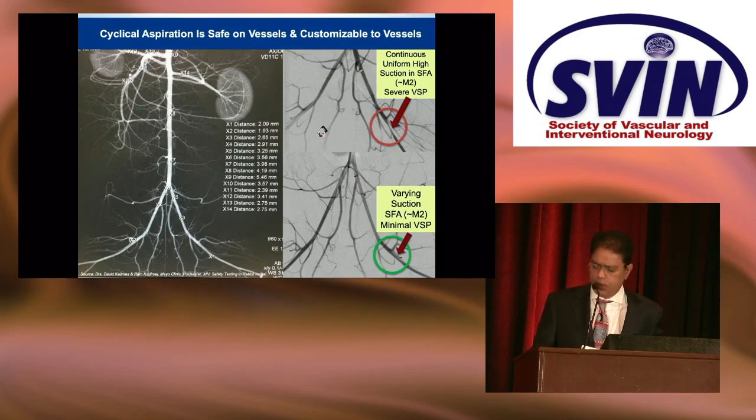Here is a large animal, a peripheral model where this clot was aspirated from an M2 or a similar size vessel, and you have spasm from uniform aspiration, but with cyclical aspiration, the spasm is less. So there may be safety aspects that may be better, including the fact that if you ingest the clot fully, you may have less ENT, less breakage of the clot, and less embolization to non-territorial vessels.